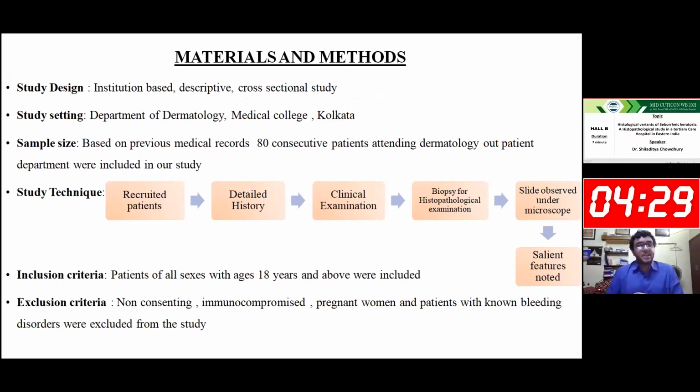A detailed history was taken along with clinical examination. Then they were subjected to biopsies. From the biopsies, the slides were reviewed and the salient features were noted. All patients above the age of 18 years were taken into the study, whereas non-consenting patients, immunocompromised patients, pregnant women, and patients with bleeding disorders were excluded from the study. Next slide, please.